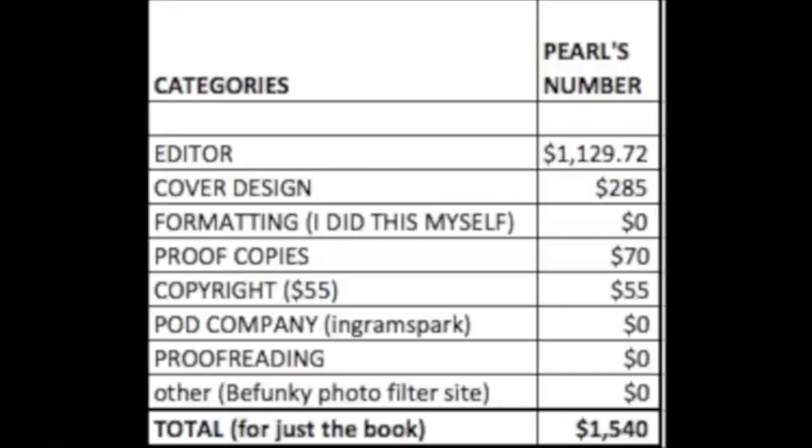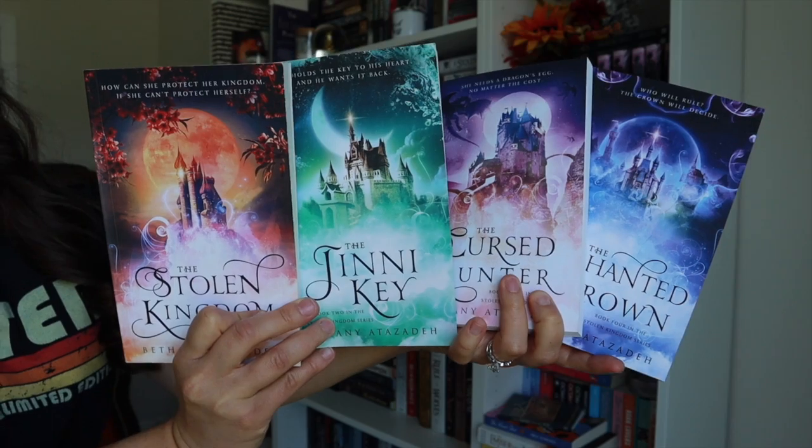And then, of course, proofreading. I asked family and friends again, and I did send out ARC copies to those people who agreed to help me out, but I'll include that in the next category. So I spent $0 on a proofreader. Okay, adding that up for just Pearl's number all by itself, I spent $1,540.